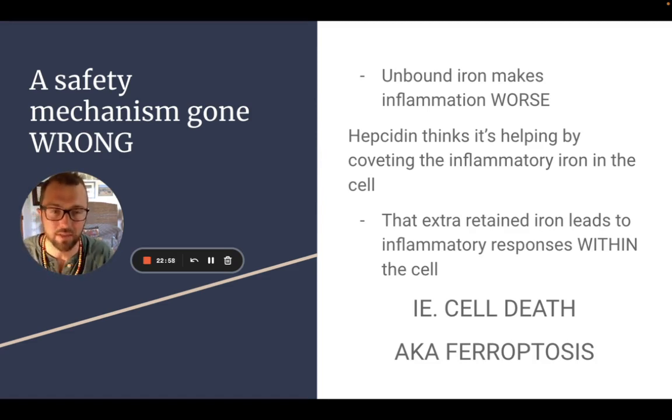So that extra retained iron leads to an inflammatory response within the cell. So now all this iron is locked in the beta cell. And it's just causing havoc. It is unbound. The beta cell does not have the means to properly bind the iron to make it not oxidize everything. And over time, that leads to cell death or ferroptosis. Ferroptosis is just a fancy word to say cell death by iron.